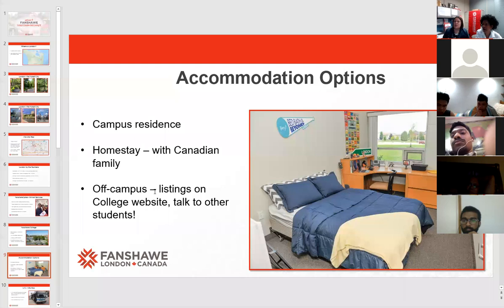So there are some different accommodation options. We do have a residence here on campus. We have options of living in homestay, which means that you would live with a Canadian family. We do find most of our students look at off-campus housing, whether you would rent a room or a house with other students.